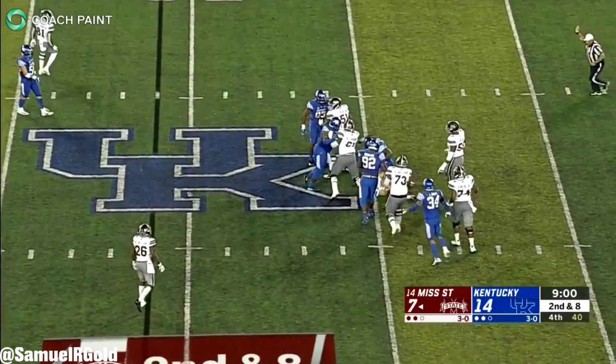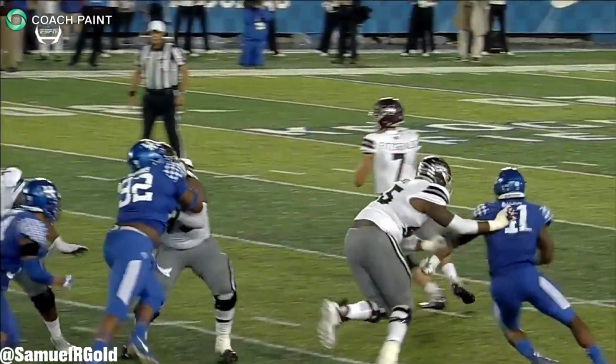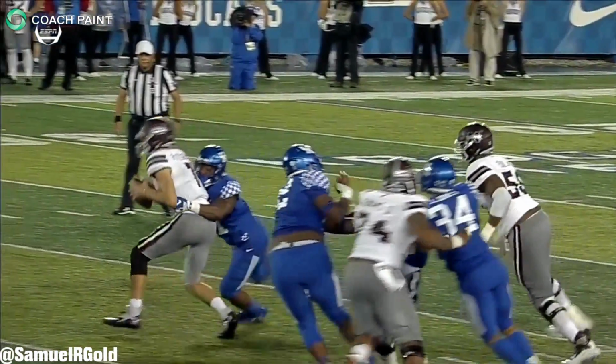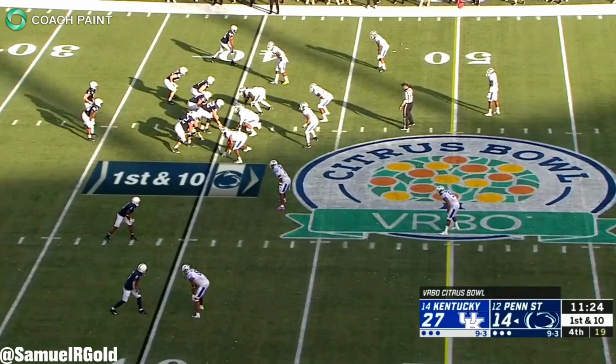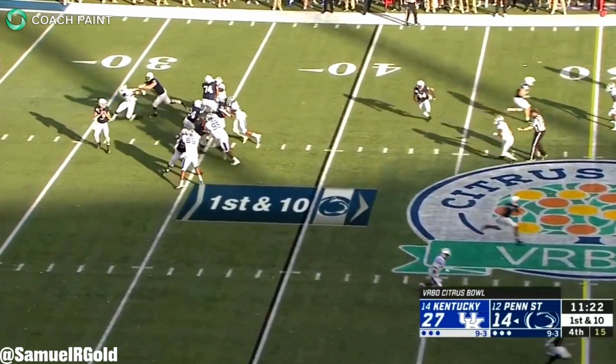Looking at this play against Mississippi State, he paired a very quick first step with good snap timing and then used his hip bend to win around the edge to hit the quarterback. This allowed him to win in under 3 seconds. This consistent ability happened all season long. He did it again against Penn State in the fourth quarter.